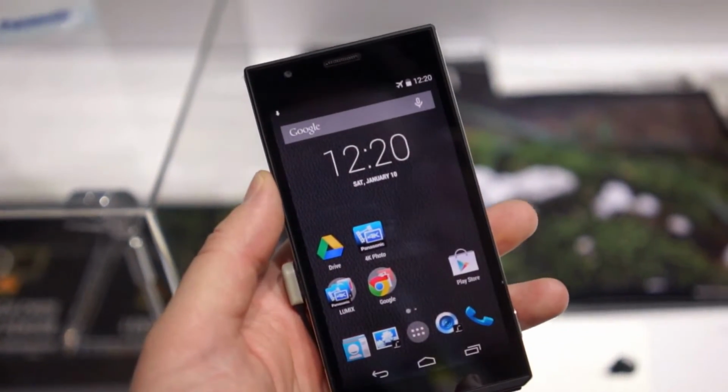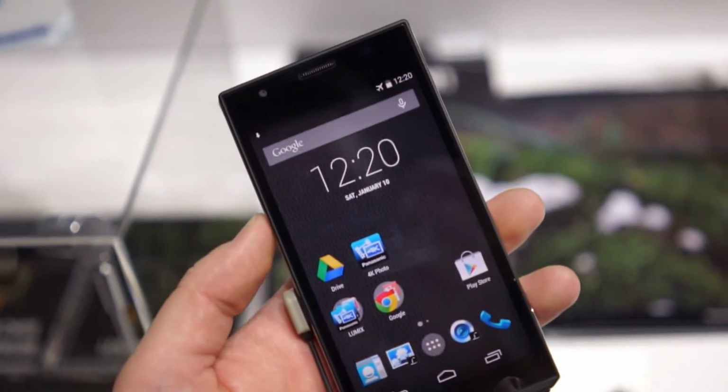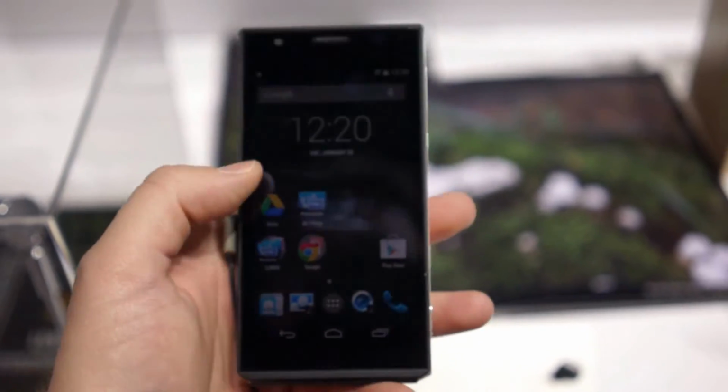What else? It's got a Snapdragon 801 processor, 16 gigabytes of internal storage, 2 gigabytes of RAM, and it supports micro SD cards up to 128 megabytes. For the battery, it's got a 2600 milliamp hour battery.